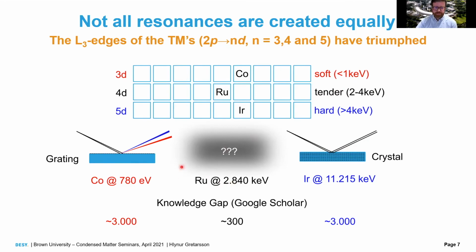And there's also not a lot of effort in building an instrument like this. So I like to present this statistic, which is just going on Google Scholar and looking at soft, tender, or hard X-rays. So you can see there's an order of magnitude difference. So we were determined to try to fix this and build a tender RIXS beamline.